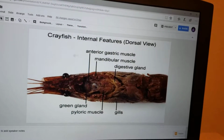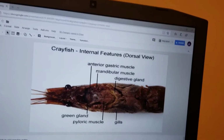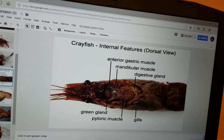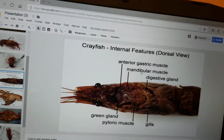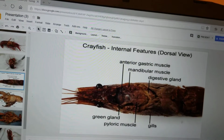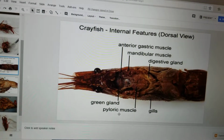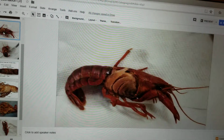So, anterior gastric muscle, part of its two-part stomach. It's the first part where first bit of digestion takes place. The mandibular muscles right here are the muscles that control the mandibles. The digestive gland is where the nutrients are stored. Green gland is basically the kidneys, where all the urine comes from. Pyloric muscle, it's the other part of its two-part stomach. It's where most of the digestion takes place, and the gills is where it breathes. It's just these things.